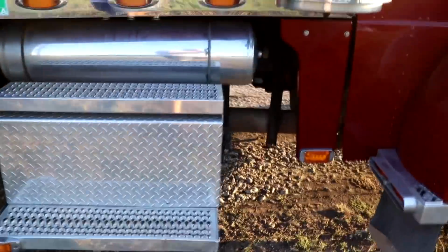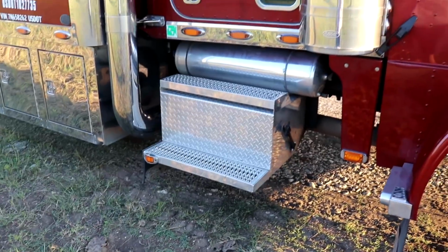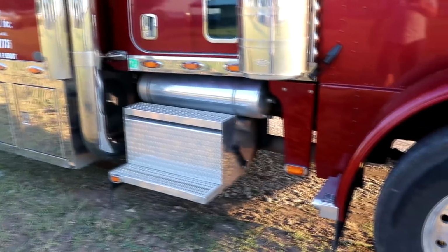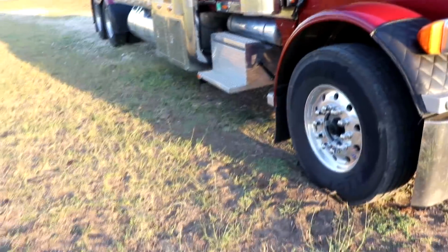This is a storage box, and I keep things like my tools and stuff in here. I got my tools and oil and grease and just things that I don't want to carry inside the cab. In this side, this is a storage box. I have tire chains in there for snow chains. That's where I store those. I never put them on, but in certain states like Colorado, you have to have them. If you're in the state during a certain time of the year, you have to have them with you. If you don't, they'll fine you.